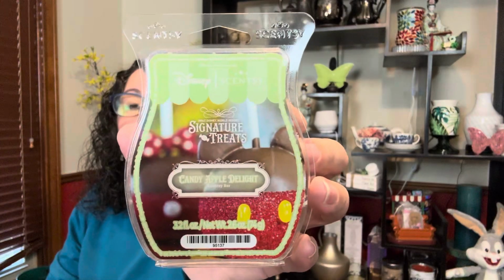From the treats collection, the other one that I really like, that's Candy Apple Delight. Also have two of those in my club. Again, doesn't really do anything for me in the clam, but it performed really well for me.